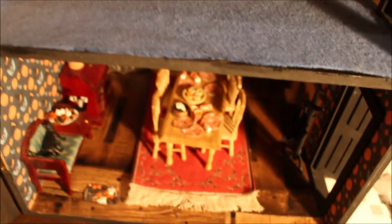But I'm hoping once I get the furniture in, they'll just kind of disappear. So what I just ruined, which I did, is I painted along the edge. So let me just touch that up.